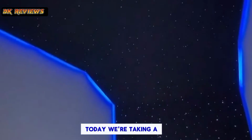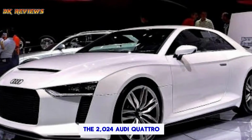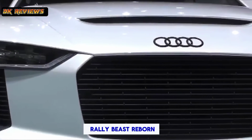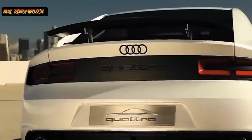Today, we're taking a closer look at a car that's been generating a lot of buzz lately, the 2024 Audi Quattro Sport Coupe. Is it the legendary rally beast reborn, or just another rebadged A5? Let's dive in and find out.